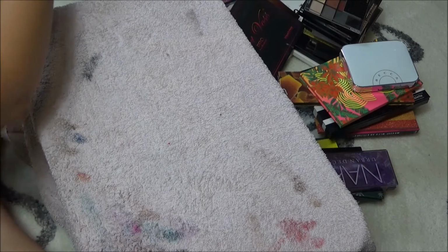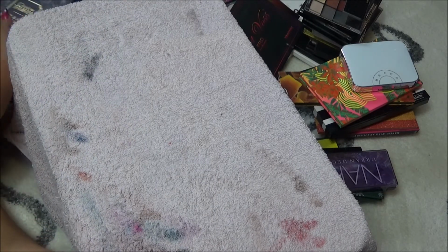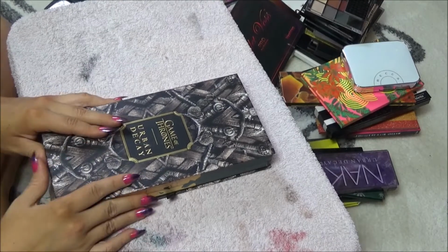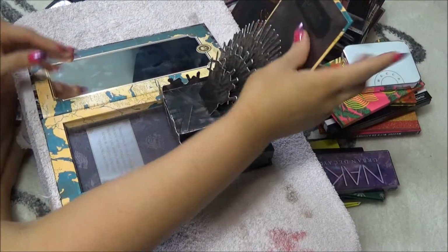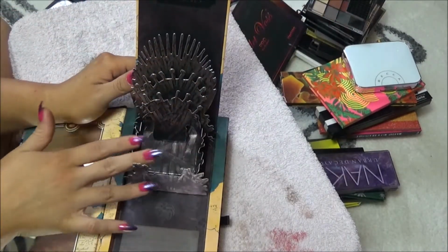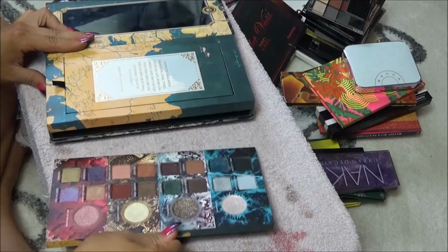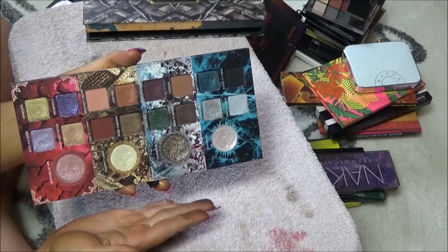All right. Oh, come here. Okay, we have, and that is my floor, obviously, we have the Game of Thrones palette by Urban Decay. Let's just open this, because I have to be able to show it. See, they have the chair. Then you take this and you pull it out. Push that away, and there is your palette.